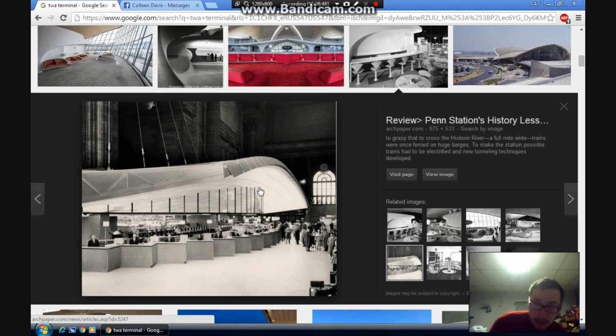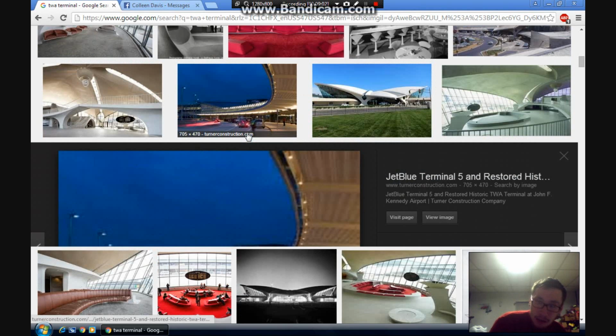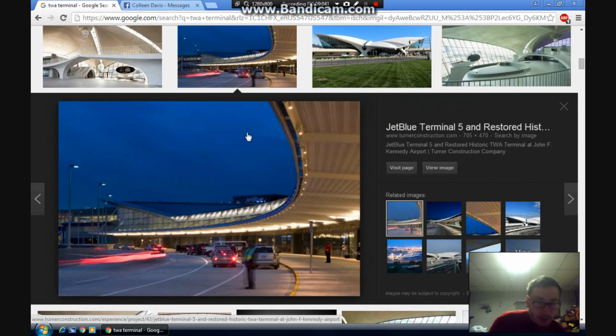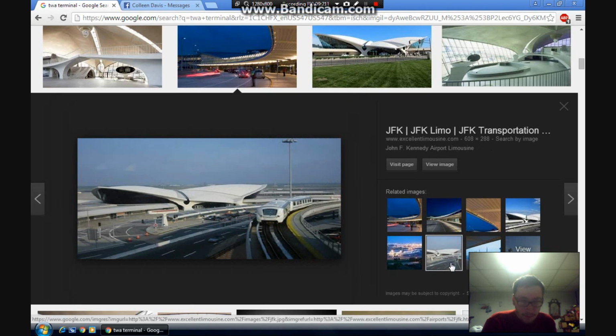This one kind of looks similar to the Eero Saarinen terminal building. Here's the current Terminal 5, which doesn't even come close to what it looked like back then. I mean, they did have the swooping ceiling and stuff, but still, it just doesn't look like the original terminal did. It just doesn't fit.